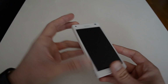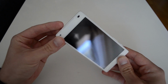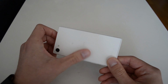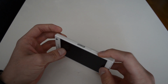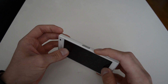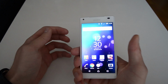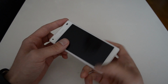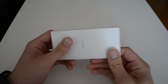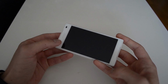The design of the Z5 Compact is a little bit disappointing. It's not a very expensive looking design and it looks more plastic than the Z3 Compact. The camera button feels very cheap, just as the volume buttons. But the on and off button feels very premium, and it even has a fingerprint sensor inside that's doing a great job. On the front of the phone we have two very great speakers.